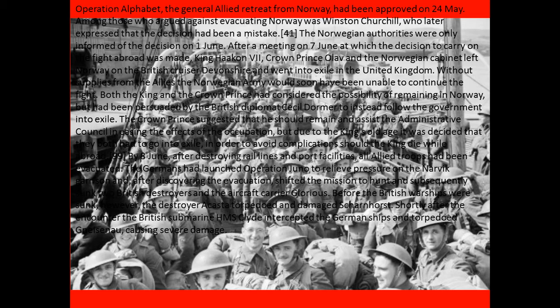After a meeting on the 7th of June, at which the decision to carry on the fight abroad was made, King Haakon VII, Crown Prince Olav, and the Norwegian cabinet left Norway on the British cruiser Devonshire and went into exile in the United Kingdom. Without supplies from the Allies, the Norwegian army would soon have been unable to continue the fight.